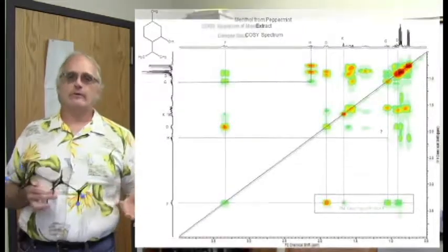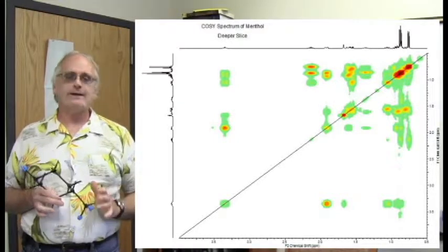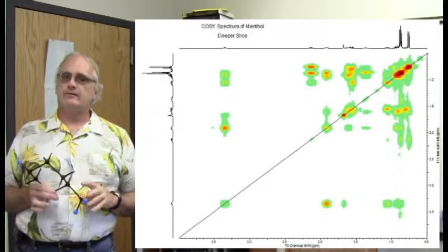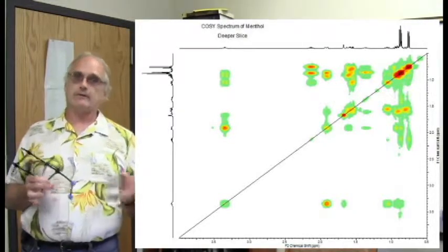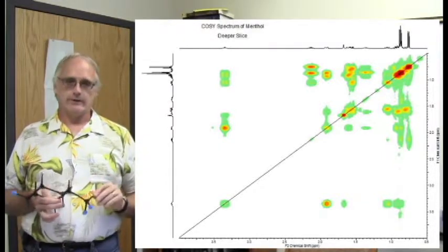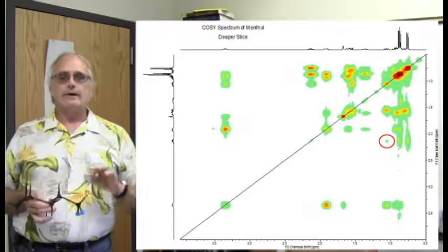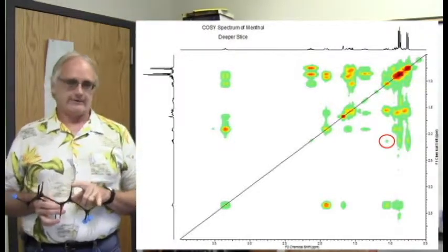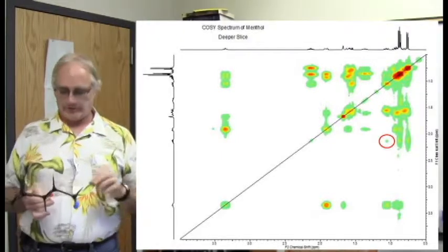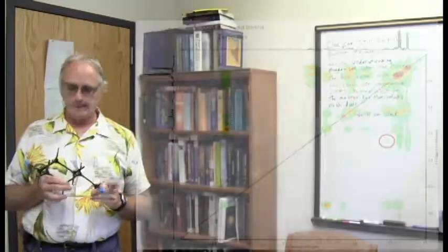And so here is the COSY spectrum again, but sliced a little bit deeper. You can see why I didn't keep this one, because it does look a lot noisier, but in the position where I would expect to see the other crosspeak on the other side of the diagonal between position G and position H here, I do see a crosspeak. It's weak, but it is there. So it's a little bit of relief to see that, and it's pretty good confirmation that I do indeed have these two positions nailed down.